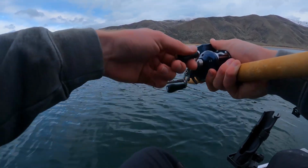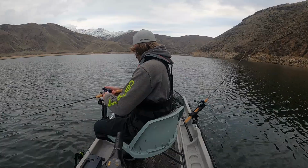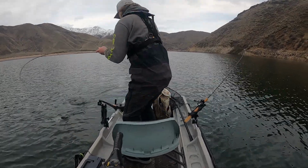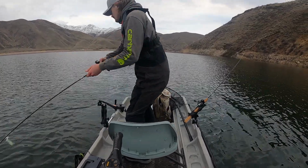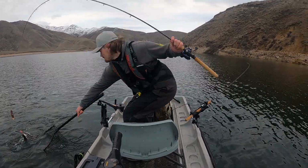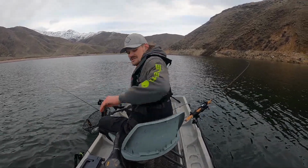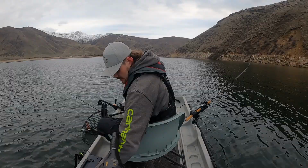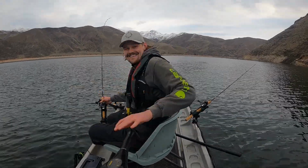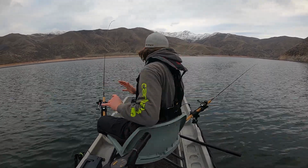I may have lost him, folks. Oh. No, I got him. Wow. He just didn't fight at all. Oh my gosh, he just didn't fight at all. What the heck? All right, we are pinning that spot. Let's go. Oh my gosh. First kokanee of the year within like 2 minutes of fishing.